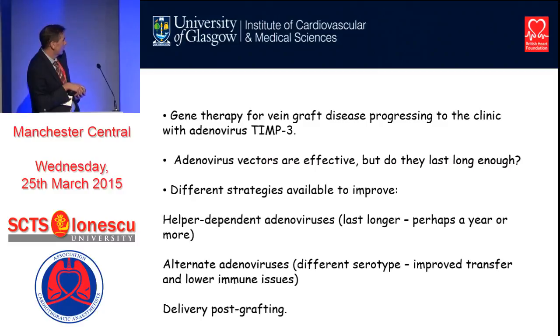There are many strategies to improve the properties of viruses to make them optimal for cardiovascular gene transfer, particularly in the context of bypass grafts. And any of these modifications that I've talked about might further improve that. But I think the first thing to do is actually do the trial with the traditional AD5 vector and see what we get.